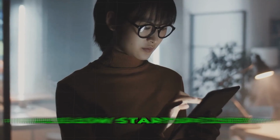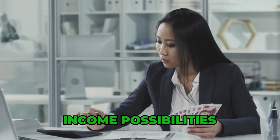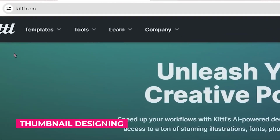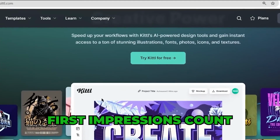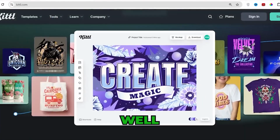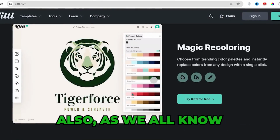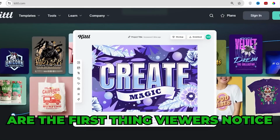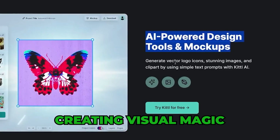Flexibility in work hours, plus low startup costs, all decorated with infinite income possibilities. So let's dive in. Number 1. Thumbnail designing. It's a gig where pixels meet personality, and after all, first impressions count, right? Now you must be wondering why I am suggesting this one. Well, because it has demand potential. Also, as we all know, the visual impact matters. Yes, thumbnails are the first thing viewers notice, and you'll be the maestro behind the scenes, creating visual magic.